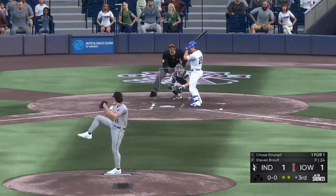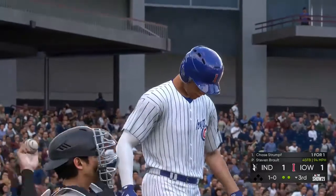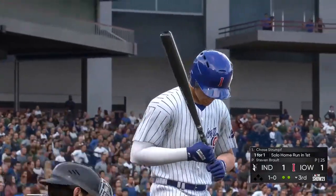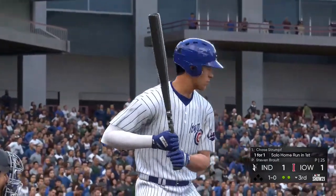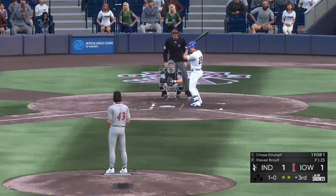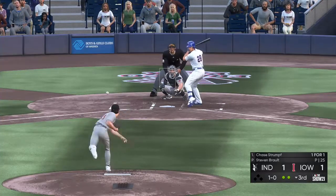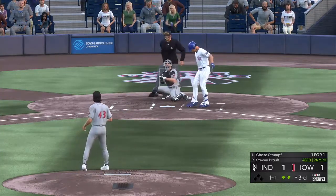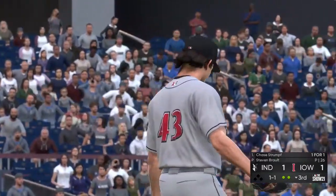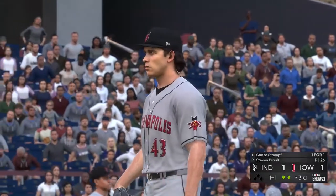So now to the plate, Chase Strumpf. As the first pitch misses to him, it's ball one. He launched one over the wall back in the opening frame. The 1-0. Great job of doubling up with a fastball inside. A lot of times you'll see a pitcher go in there, but they won't go back in there a second time. This guy's not afraid to pitch inside.